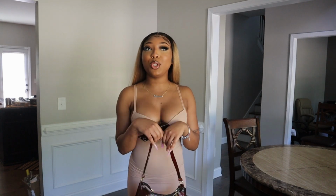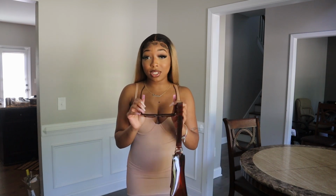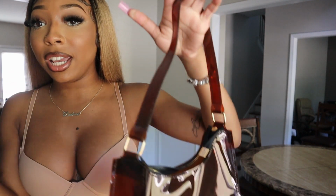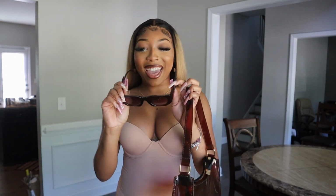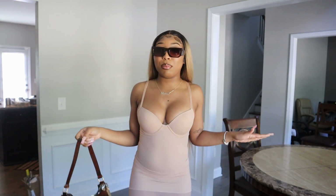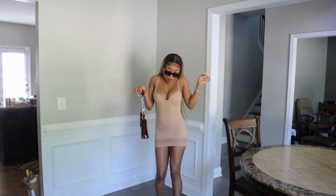And I also wanted to do brown clear accessories. I don't know why I thought of that, but it just, y'all, it just came to mind and I was just like, yeah, girl, I got to do this. So I got these brown shades as well. It's clear shades and it goes with this brown purse. And it also goes with these brown heels. Clear brown heels. So I definitely like this fit. Let me see the glasses. Let me see if I'm an it girl. Don't play with me.